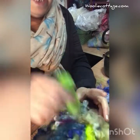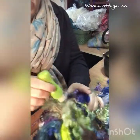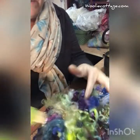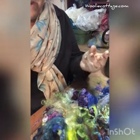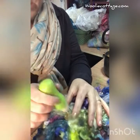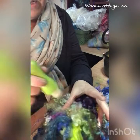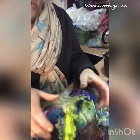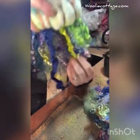Now, when you felt in your locks on, at first I was building up around the sides and you'd felt them in, and they're your main ones. But then when you get to the center, just felt them in the middle, and then that's it. Don't go to the edge, and then that'll help build up your layering a little bit. That's quite cool. I like that. I like the way that's looking now.